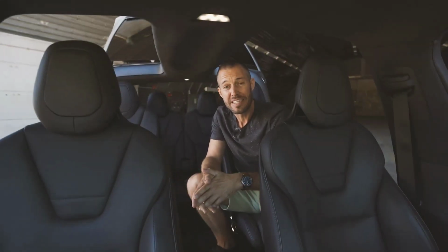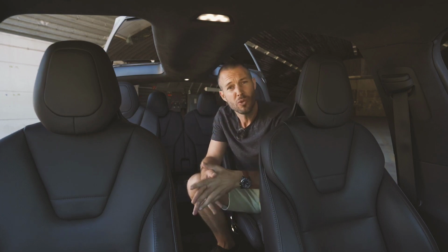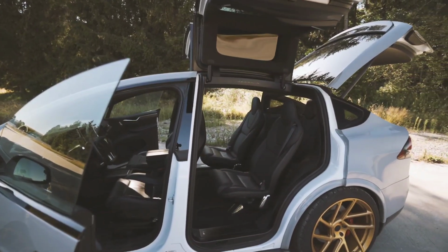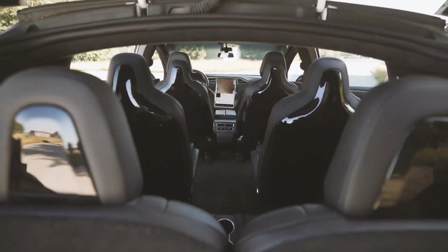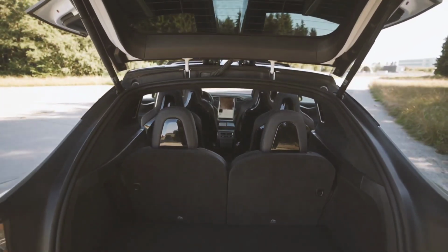Tesla woke up one morning and said, why don't we just build the fastest SUV on the planet? Probably like they woke up one morning and said, why don't we just build rockets and shoot them into space? But the crazy thing about this is that you can get it in 7 seats. An electric SUV, the fastest in the world, in 7 seats. This one is a 6-seater version, but it's still incredible. There's enough space in here to raise a family.